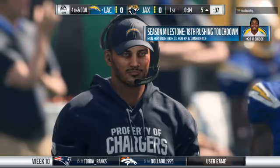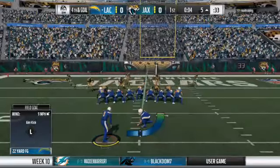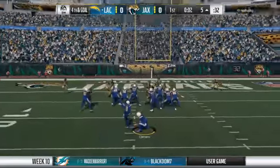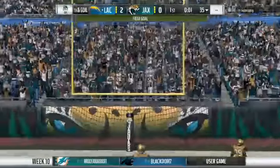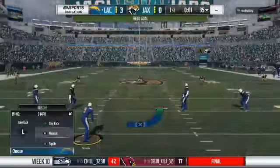What's the old adage? Be quick, but don't hurry. Well, that went right out the window there. He was hurried, harassed. That ball had to be gotten rid of, otherwise he was going to get sacked. And the 11-year veteran bangs it through, and the Chargers grab themselves a 3-0 lead.